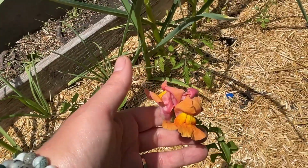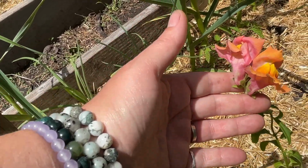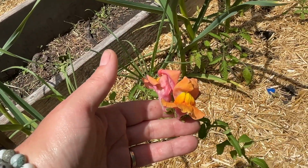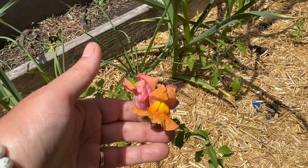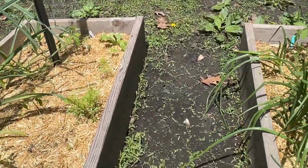One thing I'm not concerned with is, look how lovely that is. Oh, it's just so beautiful. Nature is just stunning. Absolutely stunning.